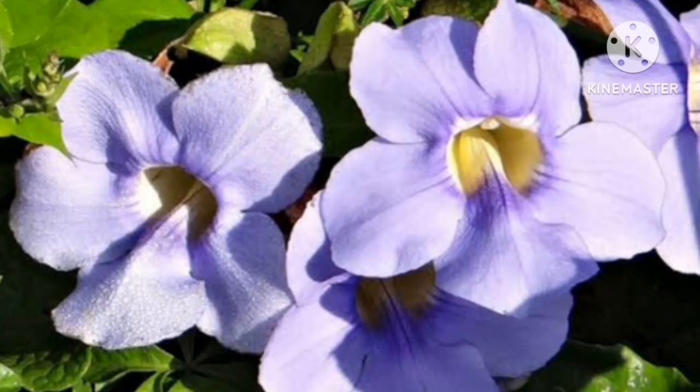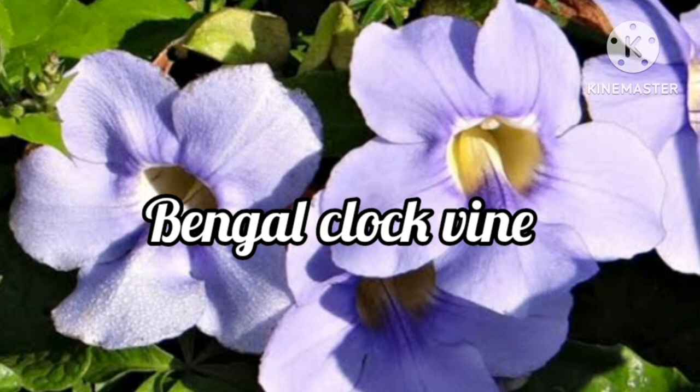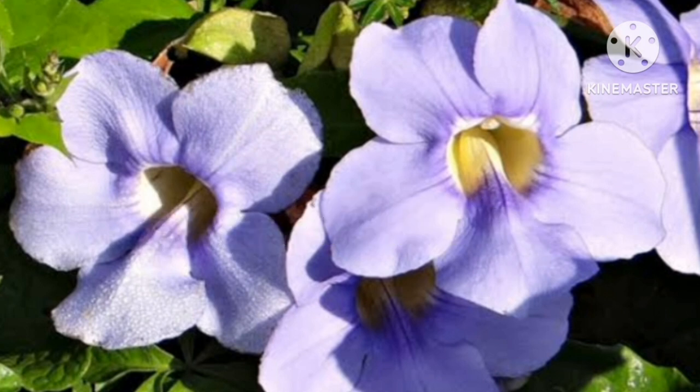Bengal clock vine. This is a vigorous evergreen vine native to southern India. From a distance, this twining flowering vine looks like morning glory, and even up close the flowers are quite similar. The curious name clock vine comes from the fact that it winds around a support in a clockwise direction.